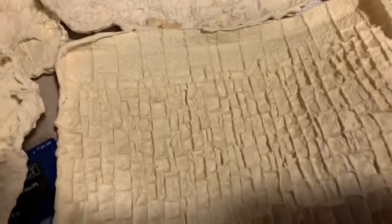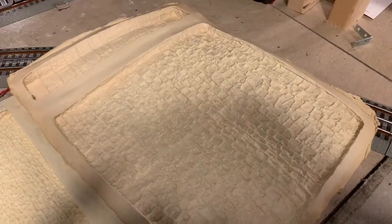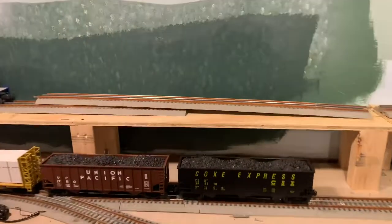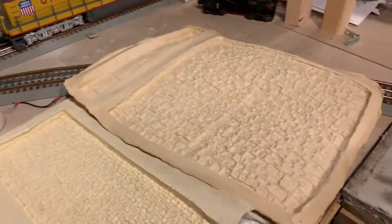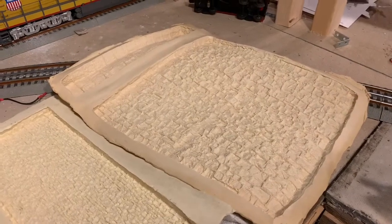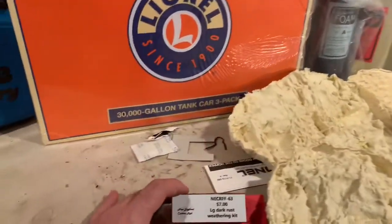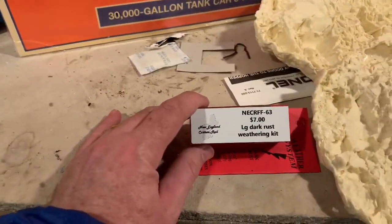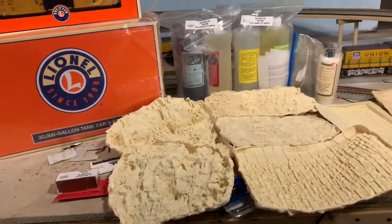And then over here are some retaining walls that I got. This is a big one that I think maybe I'll use over here, because I'm going to have to have a retaining wall on this raised part here. I figure I can use this big retaining wall. I just cut it down to size. And I also ended up getting this dark rust weathering powder. So that's about it for what I got at the show.